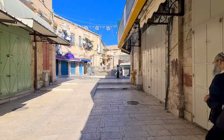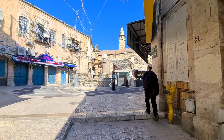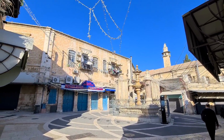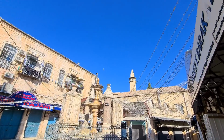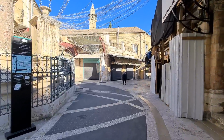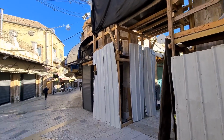Look how beautiful is that square. It belongs to the Greek Orthodox. And we are already at the Christian Quarter. The minute we enter Jaffa Gate, look at the blue sky. Look at the blue sky. Unbelievable. They're renovating now the entrances to the Moristan.